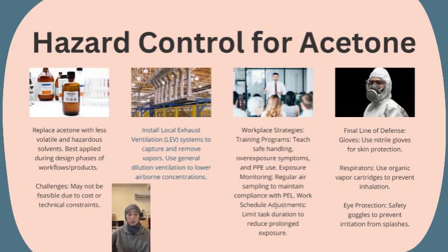Number 2, engineering control. If elimination is not feasible, engineering controls are the next best option. This control focuses on isolating workers from the hazard by implementing physical modifications to the workplace. For acetone, the installation of a local exhaust ventilation system is an effective measure to limit inhalation exposure by capturing and removing acetone vapors at the source. Additionally, general dilution ventilation can reduce the concentration of airborne acetone in enclosed spaces.